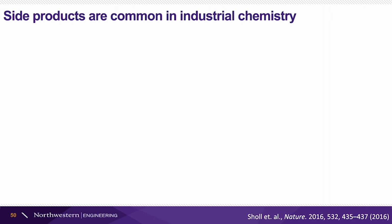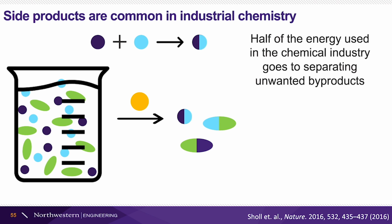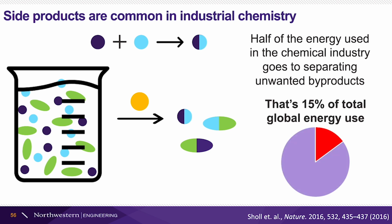What's the problem? Well, side products are a really big problem in industrial chemistry. If we take the reaction from our previous slide and we run it in an industrial reactor with a little bit more complicated solution, we add a catalyst, we can generate a lot of side products or unwanted byproducts. And when we do this, we then have to go through a series of separation steps to purify our final product, so we get rid of these byproducts. And doing this uses about half of the energy required in the chemical industry as a whole. So for a broader scale, that's about 15% of global energy going to just getting rid of all these unwanted byproducts.